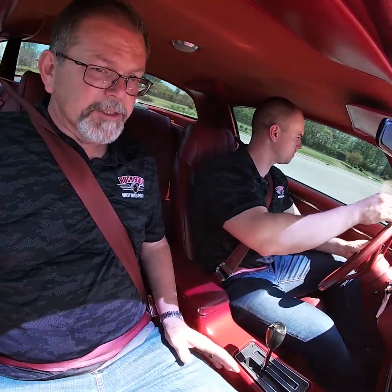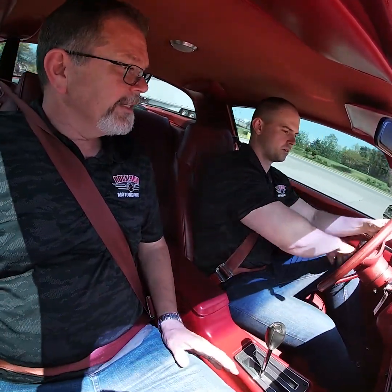Very easy car to drive. Power steering works very well. You can tell that power steering, power brakes both work like they should. Makes this car a very enjoyable car to drive. No funny noises from the drivetrain, from the suspension, from the body.